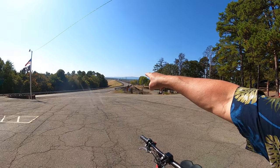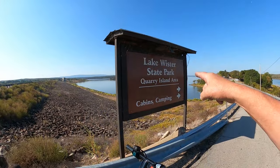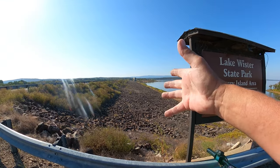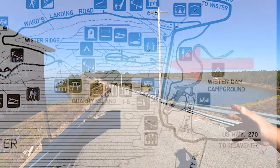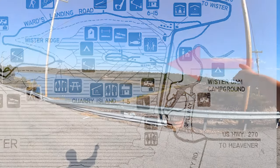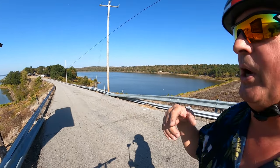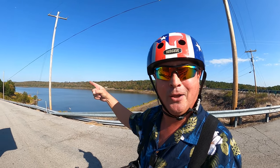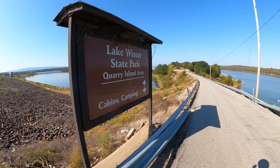All right, let's load up Lil'Red, and we're going to drive down the dam, and we're going to go see the Quarry Island Loop. All right, let's go. The Quarry Island area. Well, that's the dam, and there's a peninsula that sticks out, kind of in the lake. Park office is right up there. You probably can't see it. The other campgrounds are way off that way, but we're going to start right here. So let's get on the scooter and go for a ride.